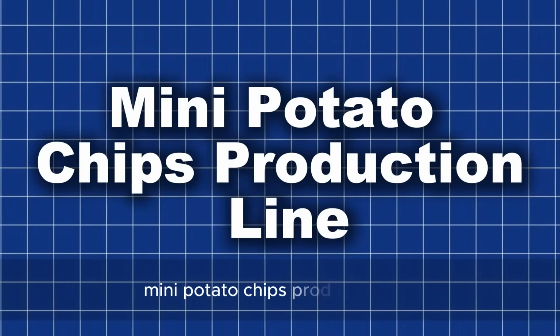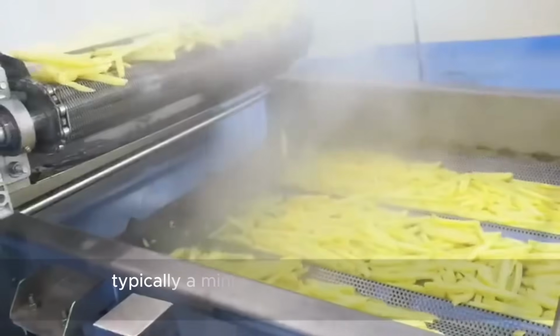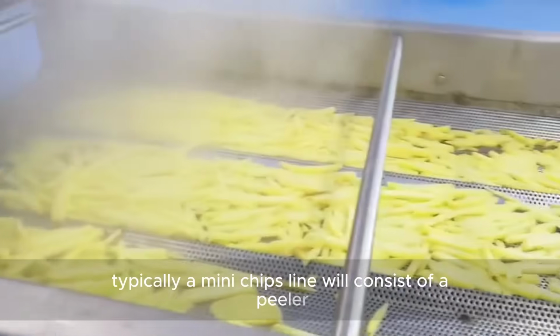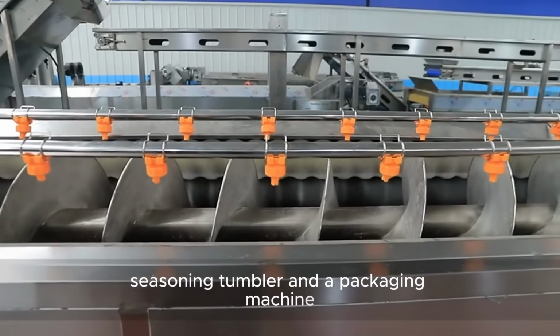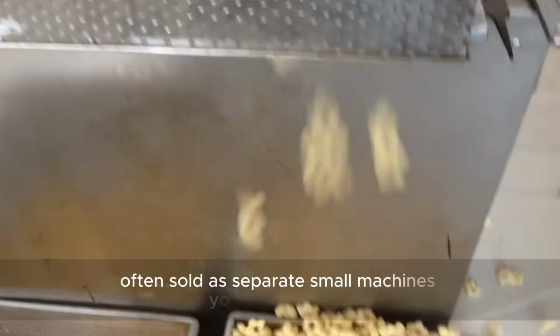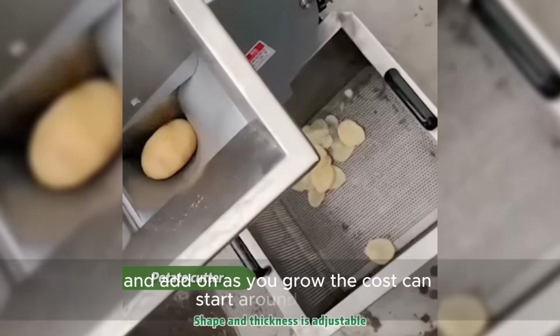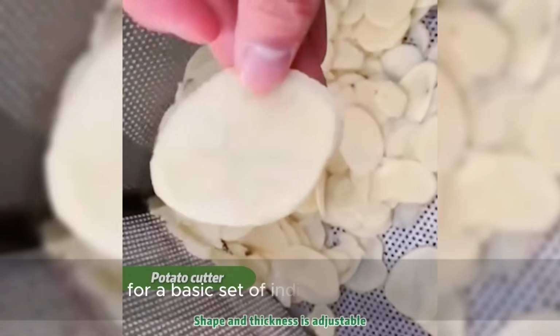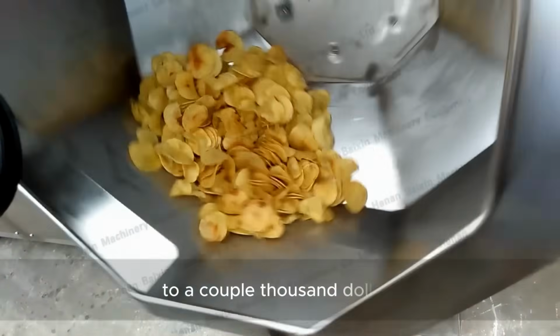Mini potato chips production line. If you've ever fancied making the next great potato chip, there are small-scale potato chip machines that allow you to do just that. Typically, a mini chips line will consist of a peeler, slicer, fryer, seasoning tumbler, and a packaging machine, often sold as separate small machines you can combine. You can start with a few components and add on as you grow. The cost can start around $6,000 for a basic set of individual machines. Each machine might be a few hundred to a couple thousand dollars.